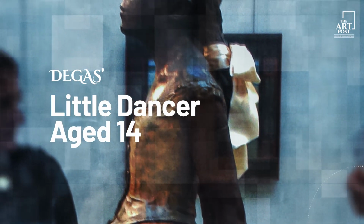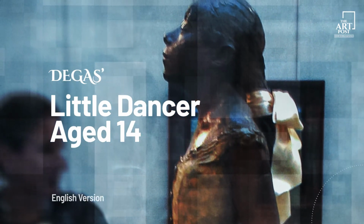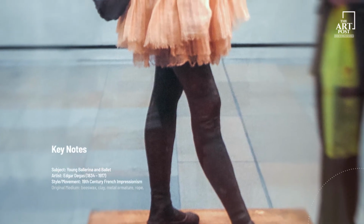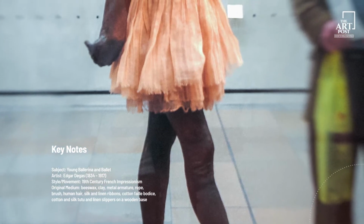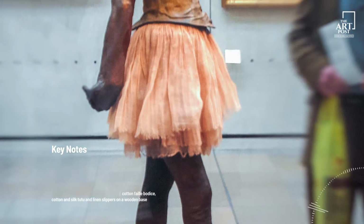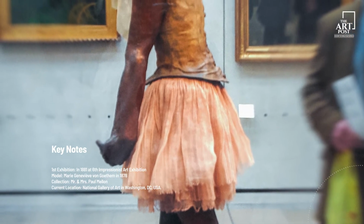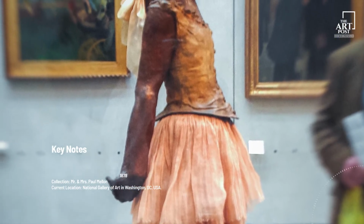Little Dancer aged 14, the bronze sculpture on permanent display at the Musée d'Orsay in Paris, the capital of France, is a replica of a wax sculpture created by French sculptor Edgar Degas of the late 19th and early 20th centuries. The original sculpture made in wax was first presented at the 6th Impressionist Art Exhibition in 1881.